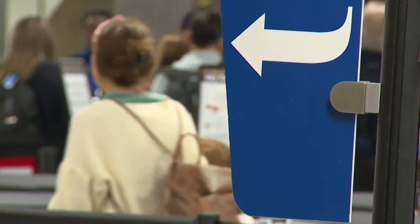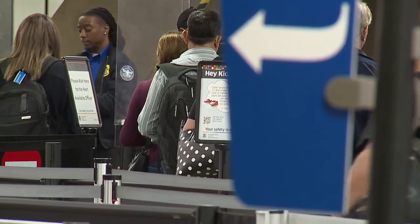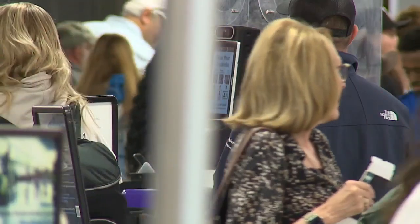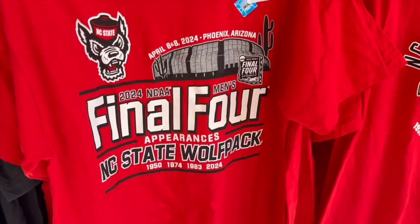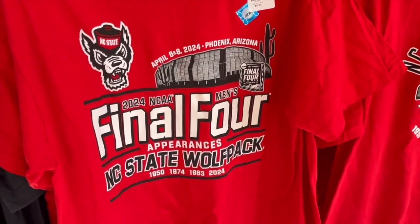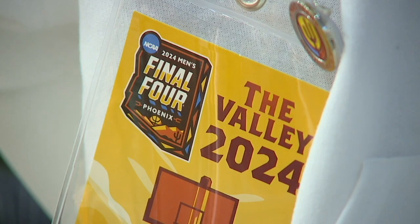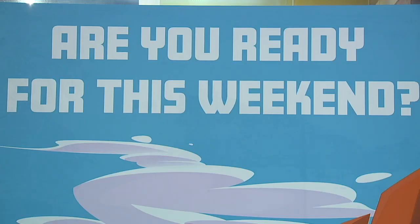To handle all the extra traffic, extra TSA agents will be on hand at Sky Harbor. Come in early. Make sure you allow yourself 2 hours because we are going to be very busy. Expect a high flow of passengers coming in. In downtown Phoenix, merchandise already available for sale. Friday, Saturday, and Sunday night, there will be free concerts from Zedd, the Jonas Brothers, and Mumford & Sons at Hance Park. And you can expect plenty of security and police in uniform all around the events.